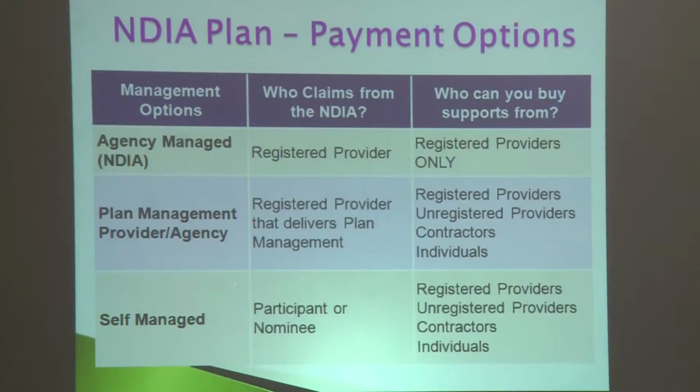So firstly, we want to talk about leaving your funding with the NDIA. And a lot of people do that, and that's fine because we all don't have the energy to be involved in the payments. So take your time, don't feel bad, do what's right for you. But if you do leave your money with the agency, with the NDIA, then all of the services claim what they have provided to you directly off the NDIA.